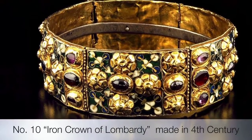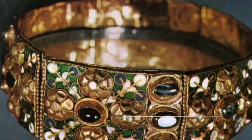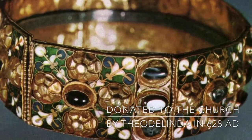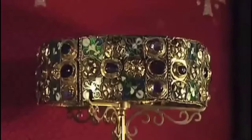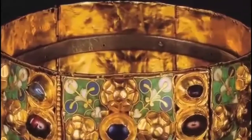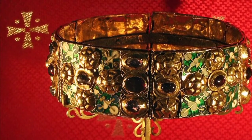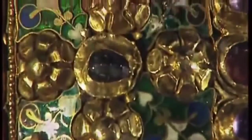10th on our list is the Corona Ferrea, or in English, the Iron Crown of Lombardy. Made in the 4th century, it is considered to be one of the oldest symbols of Christendom, forged by mankind. This crown was originally actually a votive object, because it is believed that the metal hoop fixed to the inside of the crown comes from the nails of the cross of Christ. The outer circlet of the crown is made of 6 segments of beaten gold, partly enameled, joined together by hinges. It is set with 22 gemstones that stand out in relief, in the form of crosses and flowers.